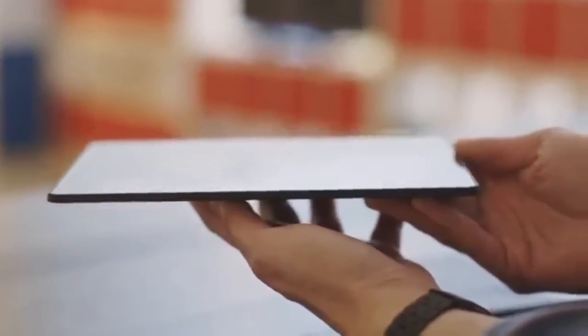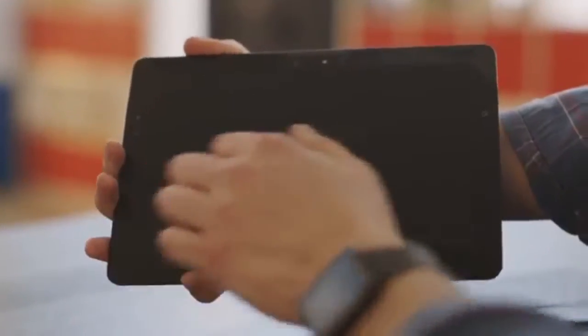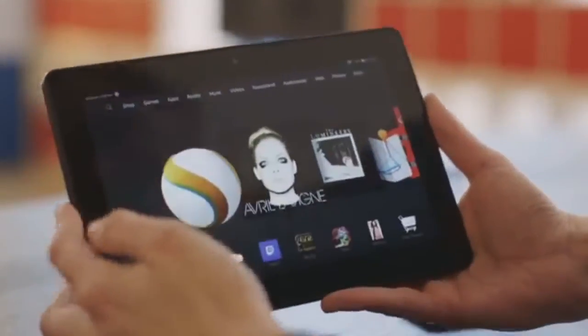Coming in at number 3 is the Amazon Fire HDX 8.9. So the 8.9 has the best audio experience you can get on a tablet, Dolby Audio enhancing technology that makes these speakers and everything just sound really good.